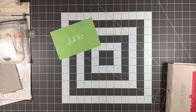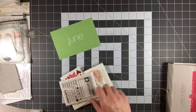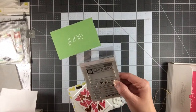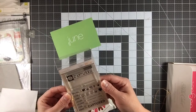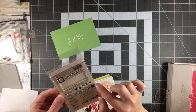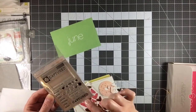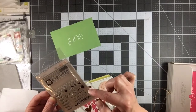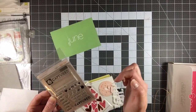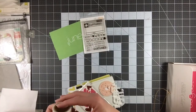June 2015. This is a really large stamp set, actually, for these boxes. Has the captured, it has the date, and you can fill in a little icon right here, and then words, watching, feeling, loving, loathing, exploring, eating, making, on an ordinary day, home sweet home, you are my fave, and captured, and that layers right over that one.